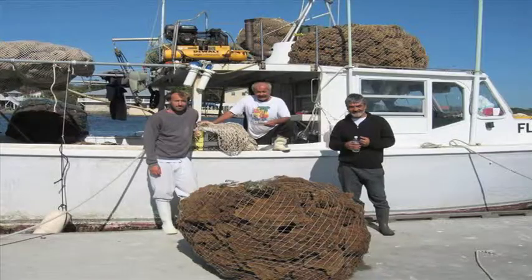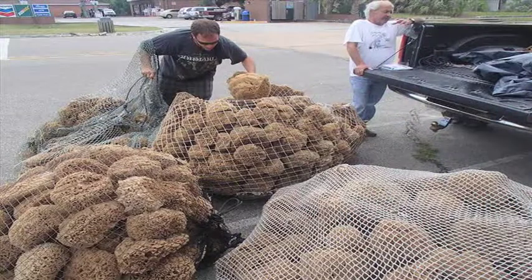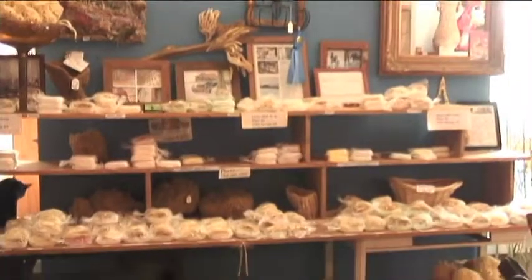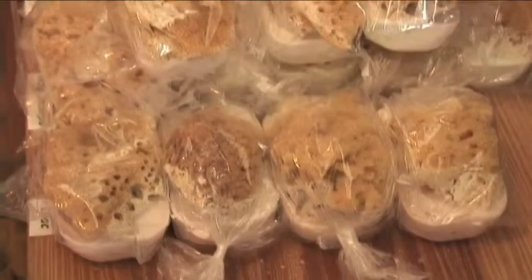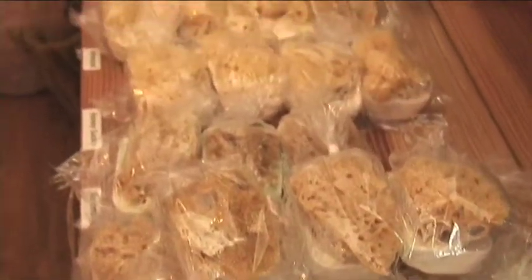So what we do here is I buy them right from the boats. We process them and get them ready to put on the shelves, along with our handmade soaps, which we dunk a sponge into. And it's a very nice combination. They make very nice gifts for people passing through, and it's a big part of the business.